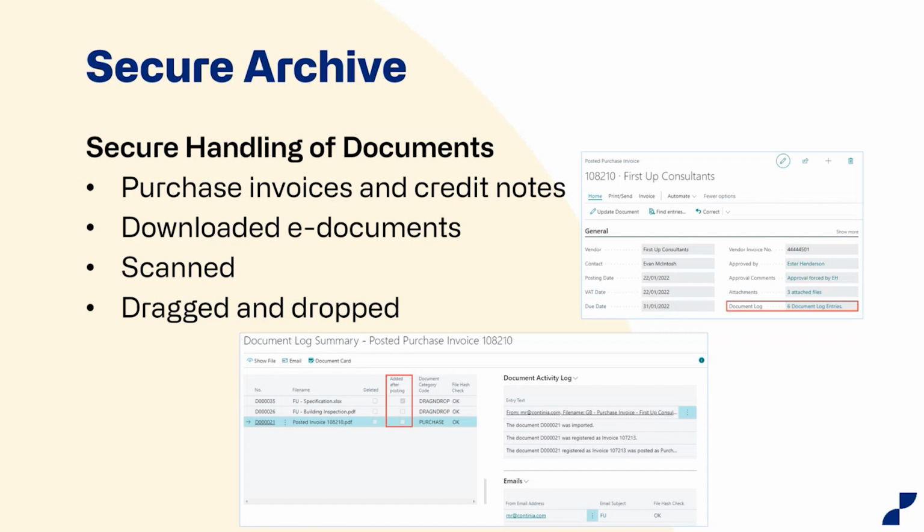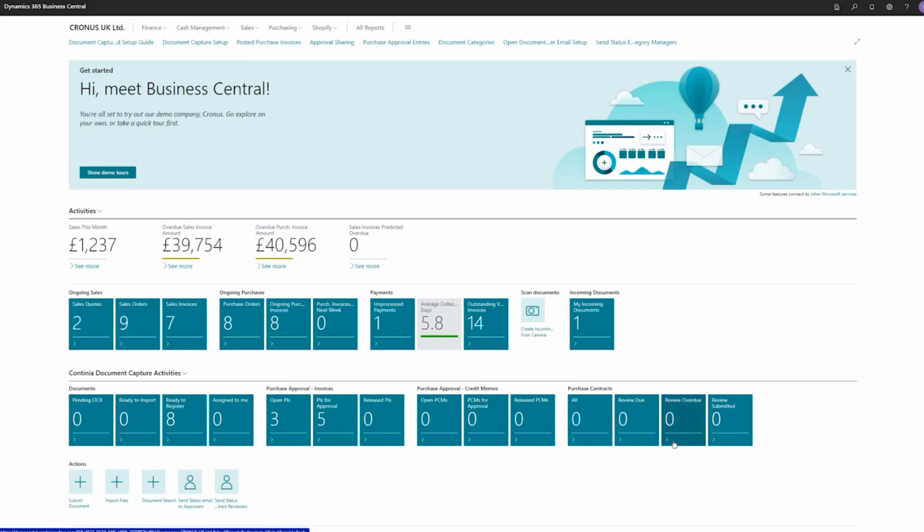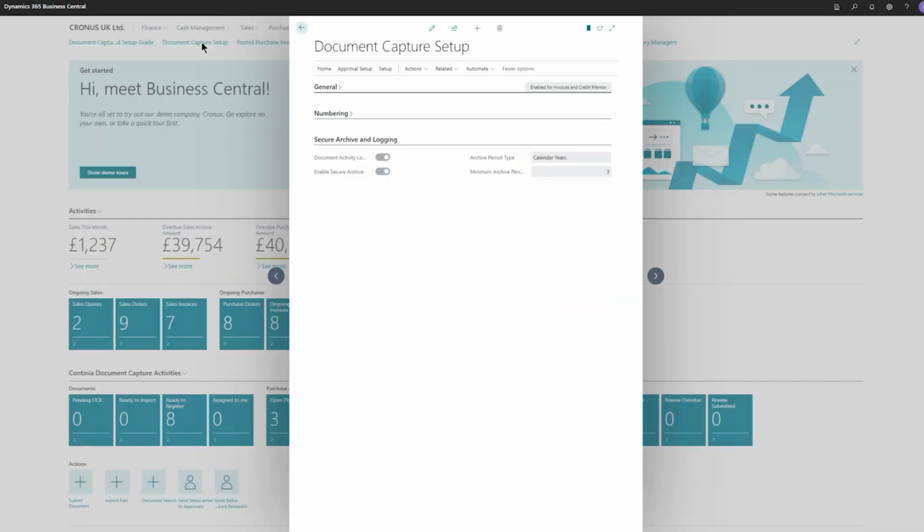But why don't we take a real-life look into the solution and try out all this? So let's start out with the DomoCapture setup to see how to activate this. Looking into my DomoCapture setup, you can see I've already activated the secure archive and the logging. If I want to, I can activate the logging without the archive. But in this case, both are activated.